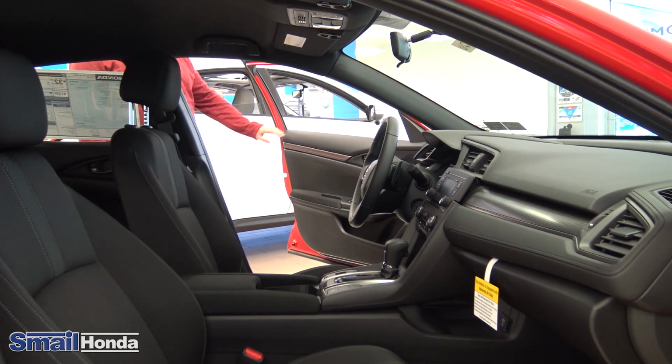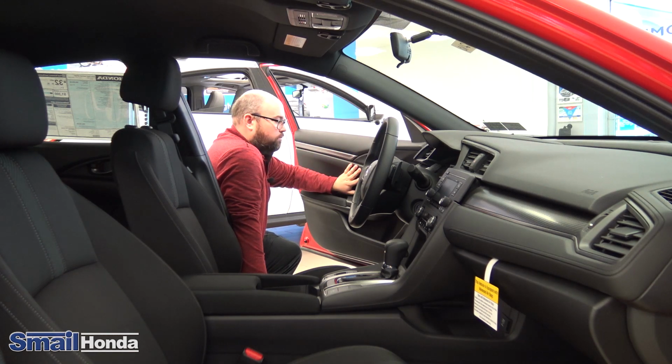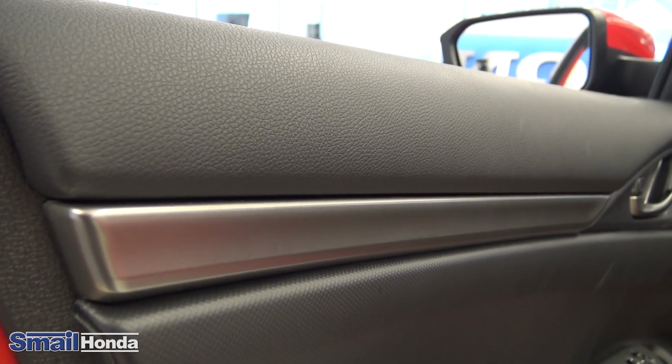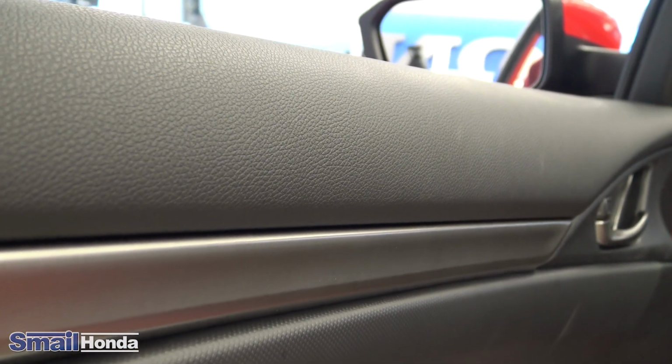Alright guys, and as we open the front door, I just want to take a look at the way that the door looks. Everything here is plastic. It does have different appearances though, and we'll get that in the close-up. But everything appears to be leather up top. You have a very nice silver accent line there. You have a leathery or perforated looking plastic piece here.